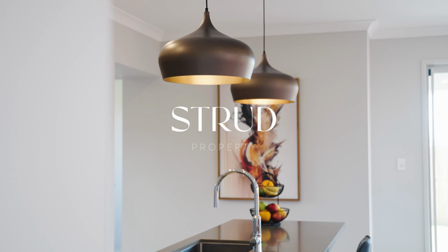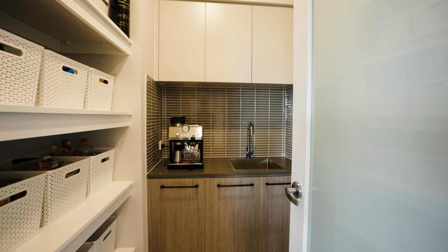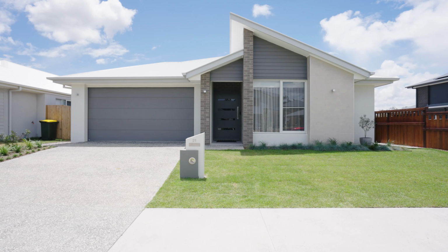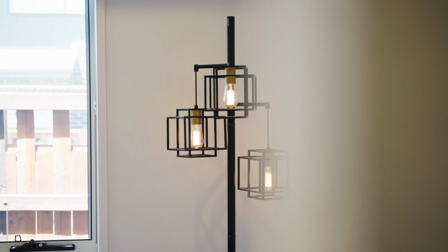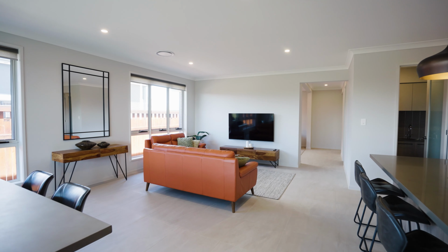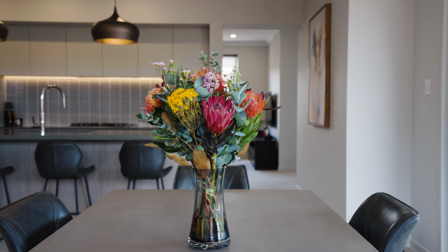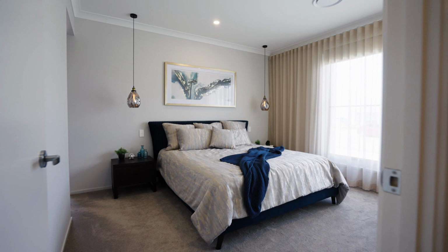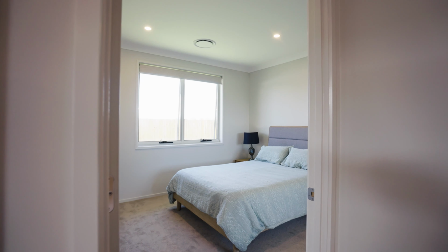This impeccably constructed home, finished in 2023, showcases high quality finishes at every turn. From the moment you step inside, you'll be greeted by a wealth of luxurious details that define modern living. The interior is finished with top tier rectified porcelain tiles, 9 foot high ceilings, ducted air conditioning, and a multitude of other high end finishes that need to be seen in person.